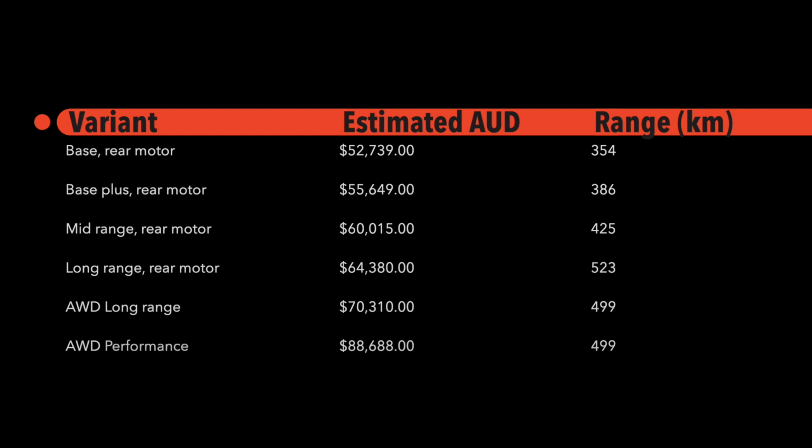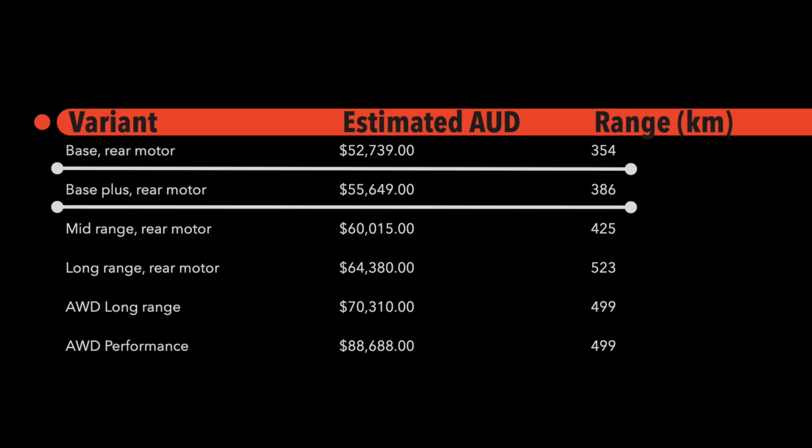But let's try and stay positive, and I'll put on screen now all the different variants with their range and let you know what my thoughts are as to what I think the best value here is and what you should maybe be avoiding. The best bang for your buck is going to be the Base Plus model with that upgraded interior. Essentially, this car works out to be only $2,910 above the base, and I think you get a whole lot more, plus that extra 40 kilometers, which means a little bit less charging, quicker charges when you actually do them, and a more refined interior, which I think Tesla should be shipping as base standard.